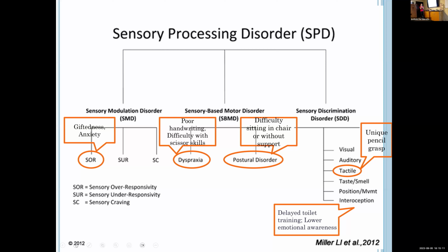The research on sensory processing differences is pretty old. So in a meta-analysis in 2009, an estimated 5 to 16% of the population was shown to have sensory processing differences. I would imagine that number is quite larger than what it was in 2009. It is more prevalent in boys than girls.